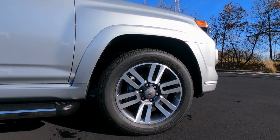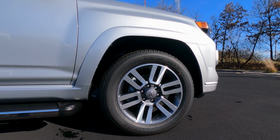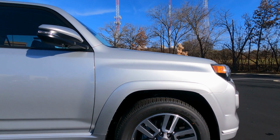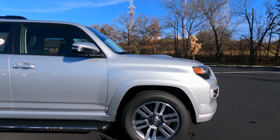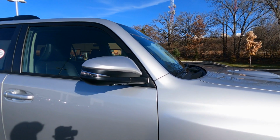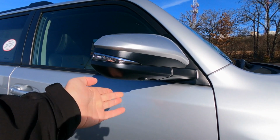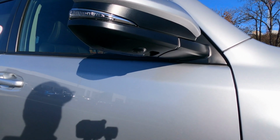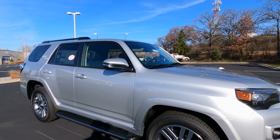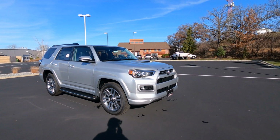Now we do have four-wheel disc brakes, anti-lock brakes, traction control is all standard on here. The wheel lip moldings are painted color to match, similar to what you see on a limited edition. So silver. Outside mirrors painted color to match. LED turn signal indicators in this one. This one does have the panoramic package on here as well, so cameras underneath the mirrors, and also a forward-facing camera with the panoramic package.